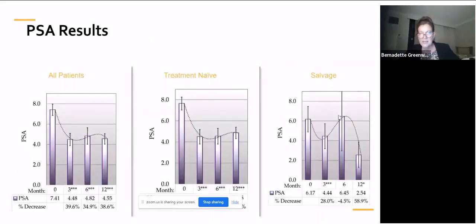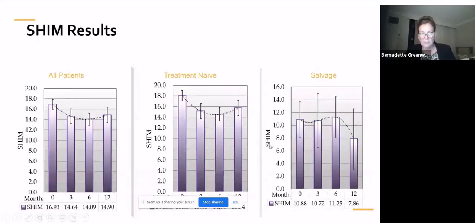So what happens to the PSA after laser focal therapy? It goes down, and in the treatment-naive patients, it'll go down considerably, but in the salvage patients, it'll go down around 60%, because typically these men present with a much higher PSA because of their prior treatment and recurrence in PSA spike. The sexual health of our research subjects is maintained. There's no statistically significant change overall.